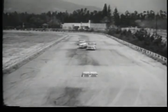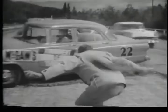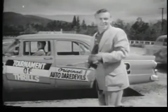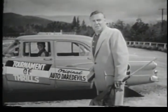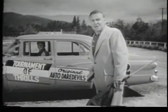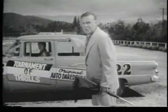Is stunt driving really as dangerous as it looks? Let's ask the man who runs this show, Bill McGaw of the Tournament of Thrills. The truth of the matter is that our stunt drivers and their standard production 1956 Fords are a lot safer than most people driving on the public streets and highways today. Now here, I'll show you what I mean.